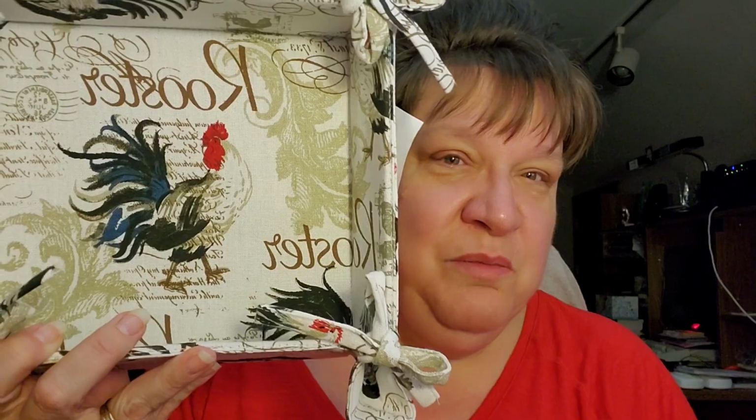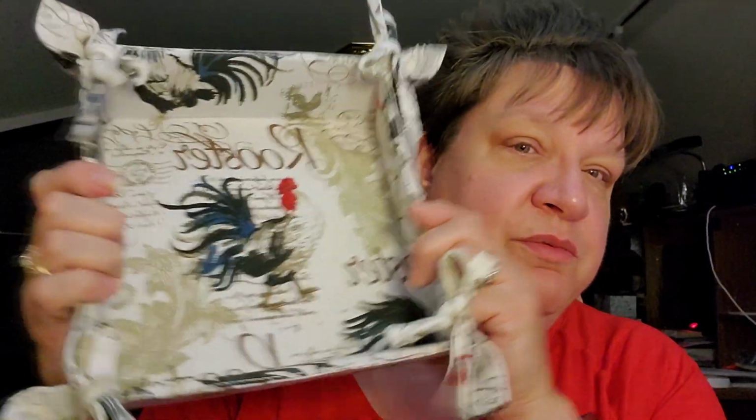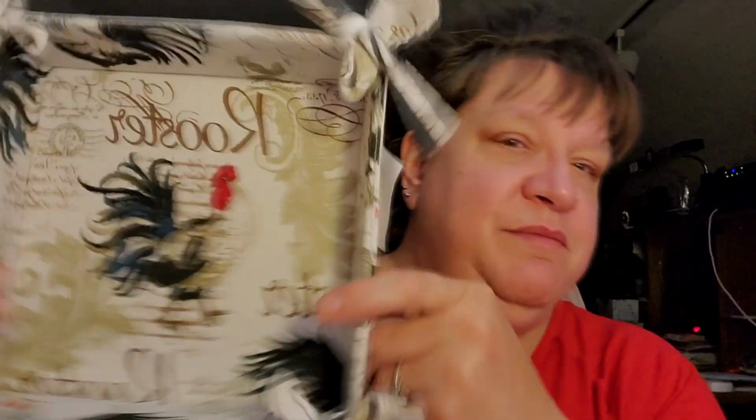This, I'm probably going to sell it, but I think it would be cool as a display piece in my booth. It was $3.43, or $1.50, like $1.61. It is this adorable little holder. You could put napkins, you could put little dishes, you could put anything in there, but it has these little ties in the corner. And then the sides have thick cardboard, and the bottom does. Very cute.